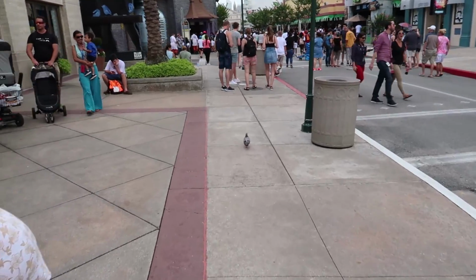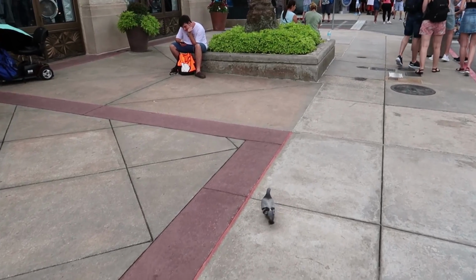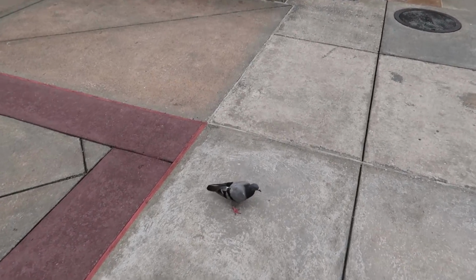Nice. Theme Park Pigeon walking through the crowd. Why is he here? We don't know. He is looking for stuff on the sidewalk, but maybe he wants to ride some rides.